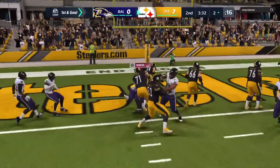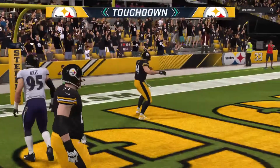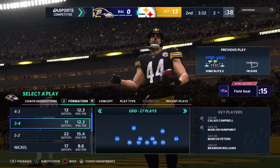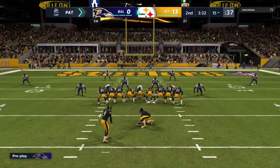Again to the fullback. This is Watt. Pushing and fighting his way in for a Steeler touchdown. Taking it in from 2 yards out. And the Steelers find a way to stretch their lead.